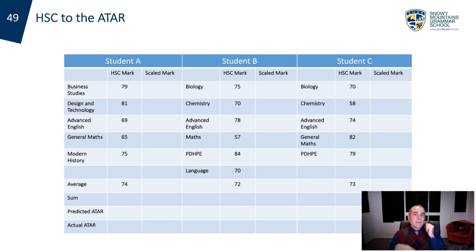This is the example I'm referring to. This is real data from a couple of years ago, and we've got 3 students here. These are the HSC marks that they attained in all of those subjects that they did. The average ended up being about the same: 74 for student A, 72 for student B, and 73 for student C. Pretty much the same. Let's have a look at their scaled marks.